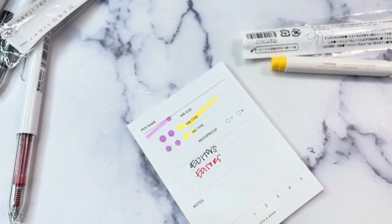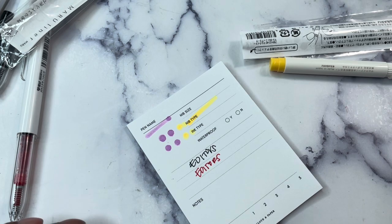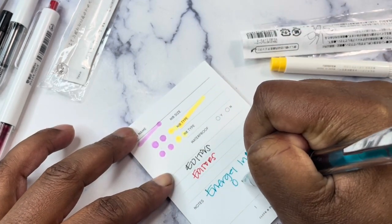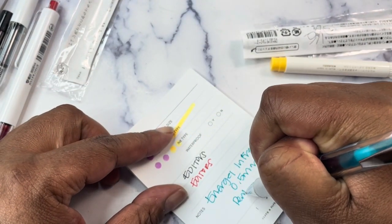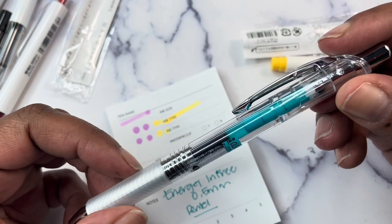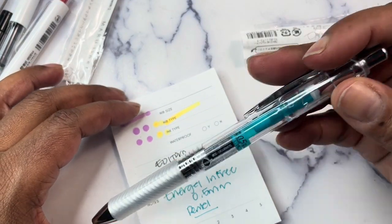Okay, so I picked up those, and then I picked up this Energel, which I think is the Energel in Free. And it is turquoise blue ink. That dries really quick. Pentels are always smooth, without a doubt. And y'all know I love blue. So that's a nice little pretty blue green. It's considered turquoise. Energel 0.5 in Free. Pentel Energel in Free, I-N-F-R-E-E. So I picked that up as well.